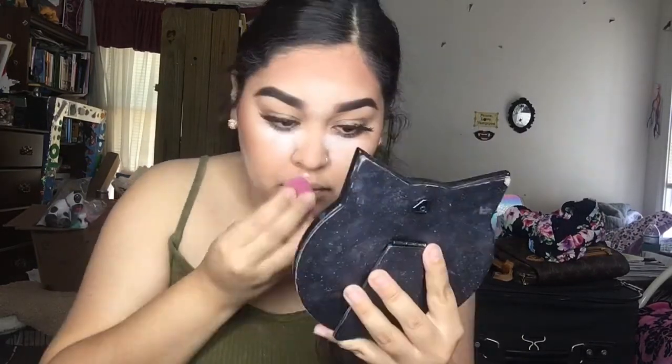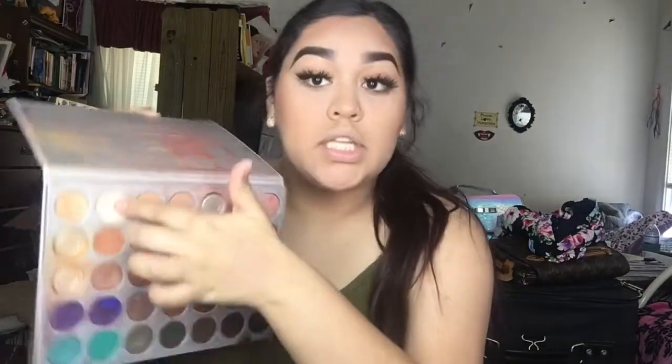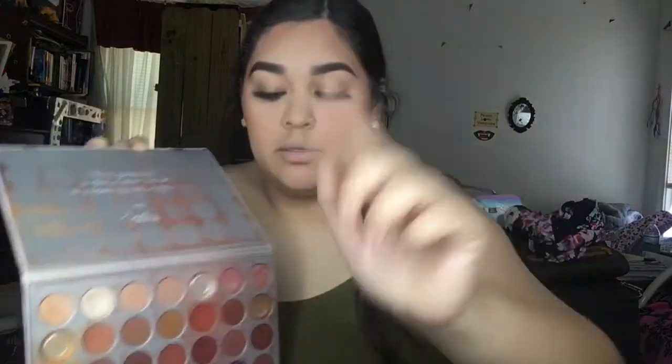And now that we put our bronzer, I'm going to be putting my translucent powder in the shade Translucent from Airspun directly under the eye. Okay. And now let's go on with the highlight. The Morphe palette, but where is it? This shade right here. The really white shade as the highlight. Mario Badescu setting spray.